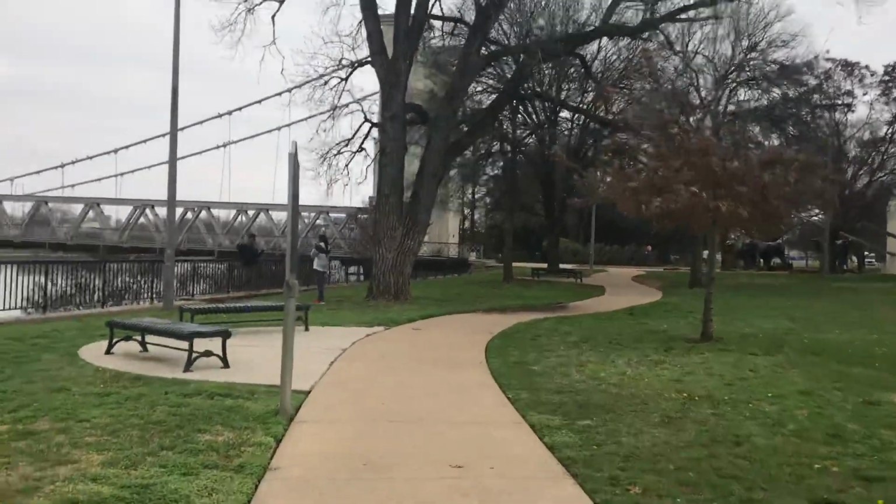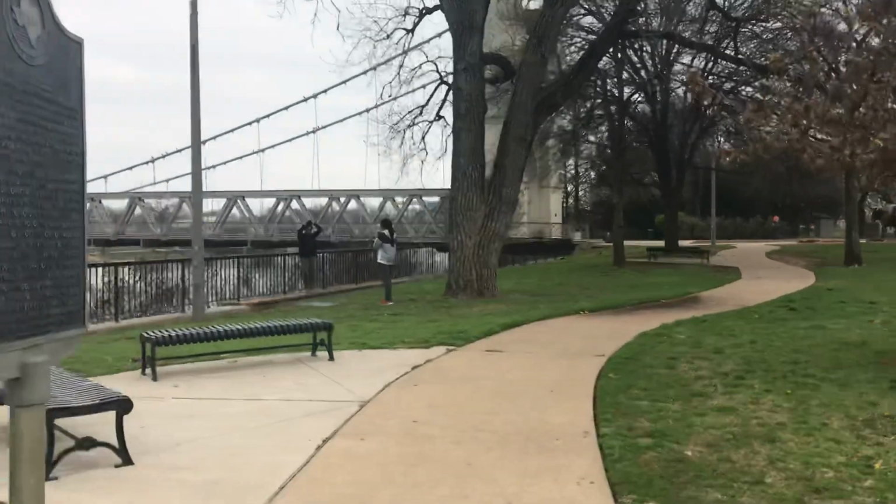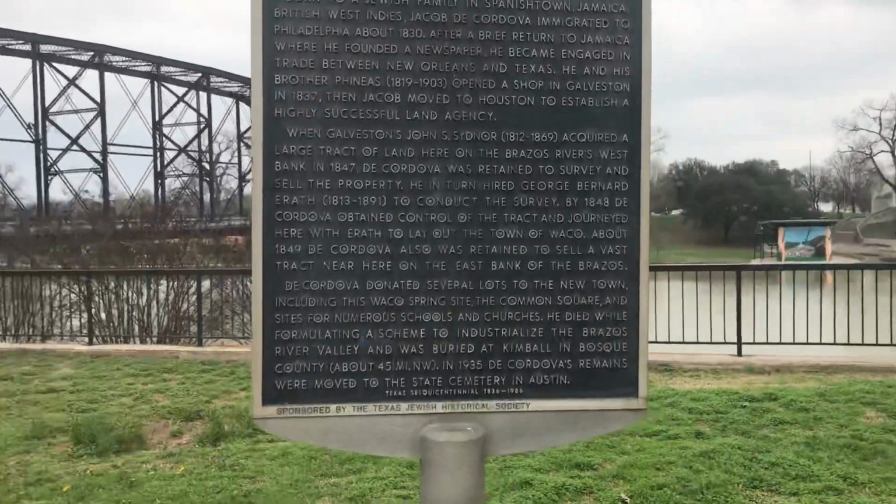In the near future, it's probably going to take me about a month to complete this park, because there's so much more than what I'm showing you today.